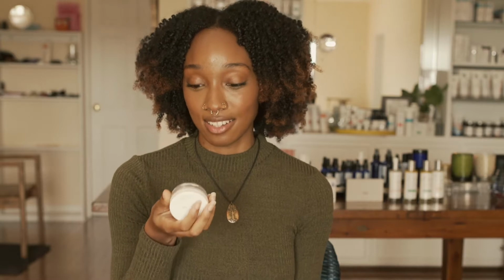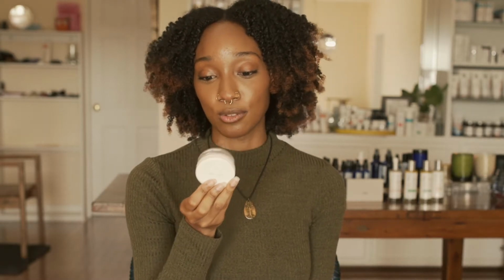The setting powder that I'm using is also from RMS. Okay, everything is from RMS Beauty, honestly. I don't want to repeat this 100 times. So I will just tell you what it is and the shade of everything. This is their Un-Powder in the shade translucent.